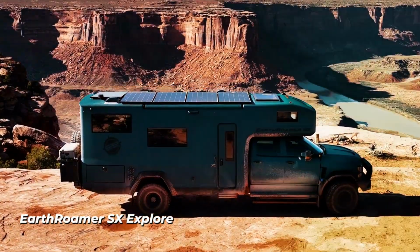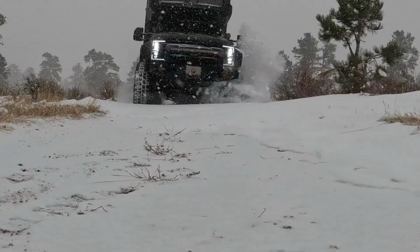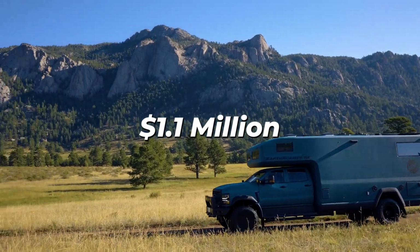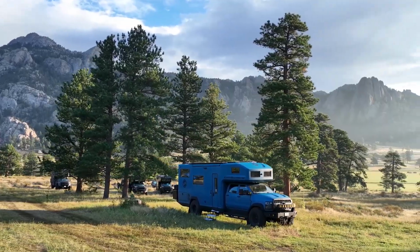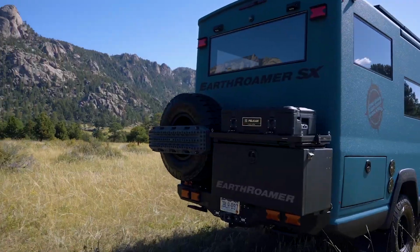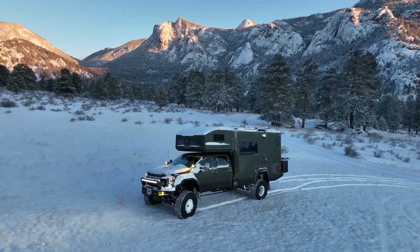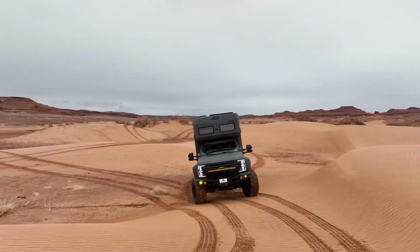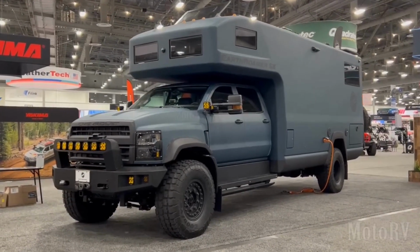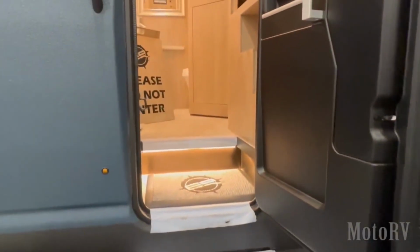EarthRoamer SX Explore. Those looking for a comfortable motorhome that can manage rough terrain might choose the EarthRoamer SX Explore. Starting about $1.1 million, this brand new, expedition-grade vehicle can survive the roughest circumstances while providing the ultimate in luxurious living. The Army-inspired RV has an ultra-durable carbon fiber body, a Chevrolet 6500 4WD chassis, and a 6.6-liter turbo diesel engine, as well as a slew of self-sufficient additions to enable you stay off the main path for longer.